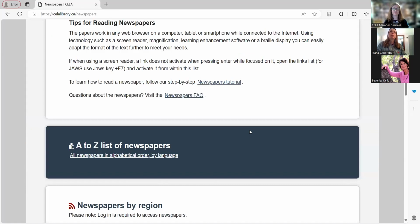You have an overview. Tips for reading news. And you have tips for reading newspapers. A to Z list of newspapers. Now you have them organized alphabetically. Newspapers by region, heading level 2. Or by region. So please note, login is required to access newspapers.